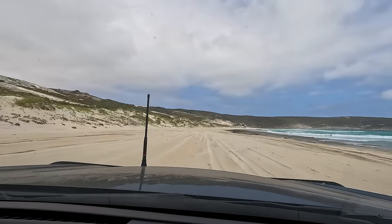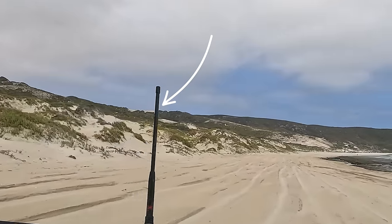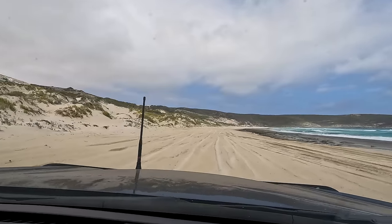Yeah, and also hopefully you'll be able to see it on the GoPro, but there's some white sand dunes up the very top on the left, and that is the edge of the sand blow that we actually want to travel across to get to Stream Beach.